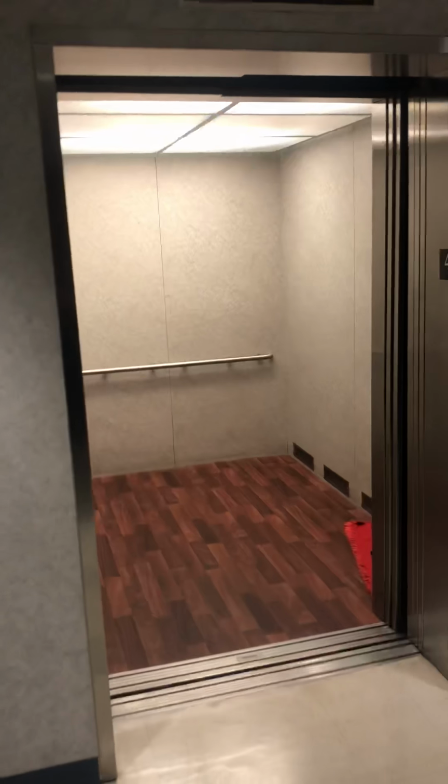Alright guys, here's just a quick video to show you something. These are the elevators here at my mom's workplace, but I want to show you something. Now, this one's open. Somebody's cleaning it.